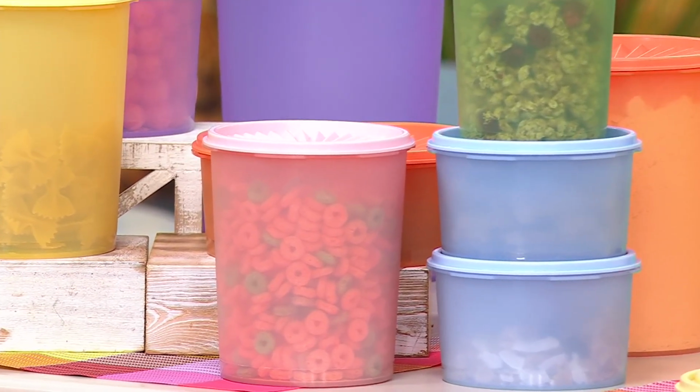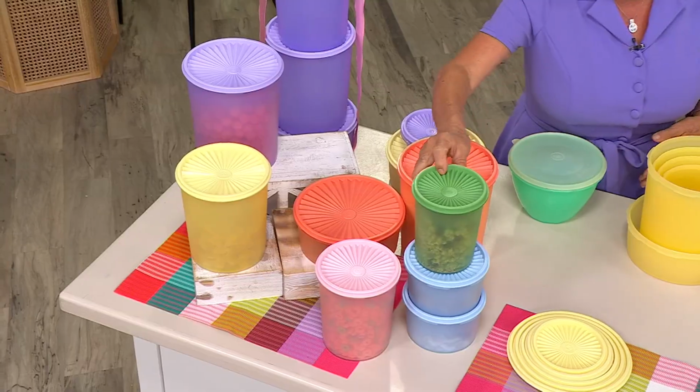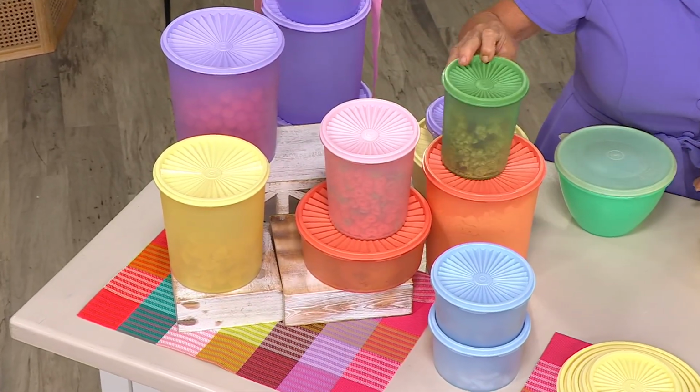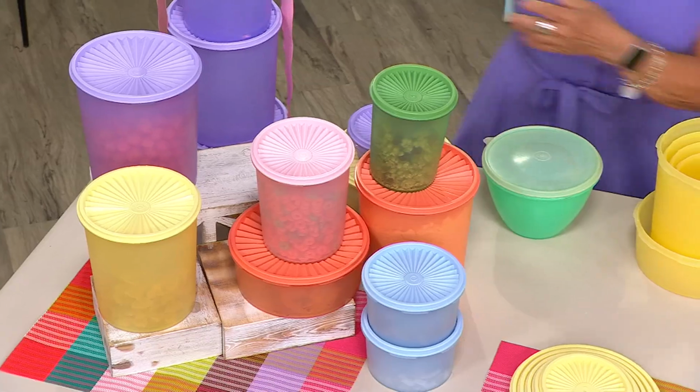We could fill them with, I mean, it's your salsa, your potato salad. It's going to be your chips and the big guy. And we'll give you the sizes again. You're getting 14 pieces. So you get the 11 cup is one of them with the lid.